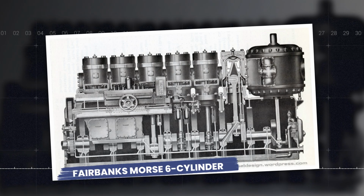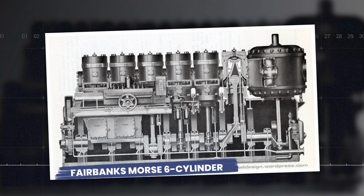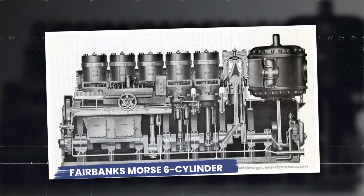We'll pull a major gear shift now and talk about the Fairbanks Morse 6-cylinder diesel engine that was commonly used in ships.